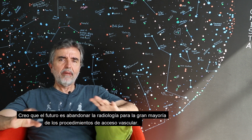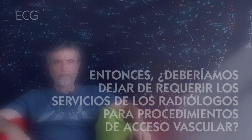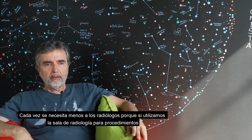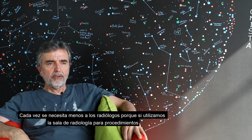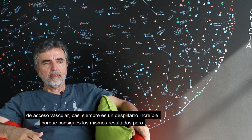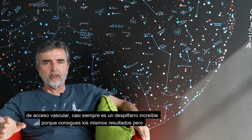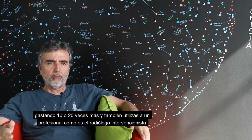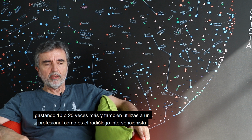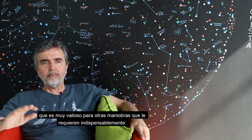I think the future is to abandon radiology for the vast majority of procedures in vascular access. There is less and less need of the radiologists. As a matter of fact, using the radiology suite for a vascular access procedure is most of the time a waste of money, an incredible waste of money, because you achieve the same results but spending 10 times, 12 times more. And also you use a professional like an interventional radiologist, who is very precious for other maneuvers which absolutely require him.